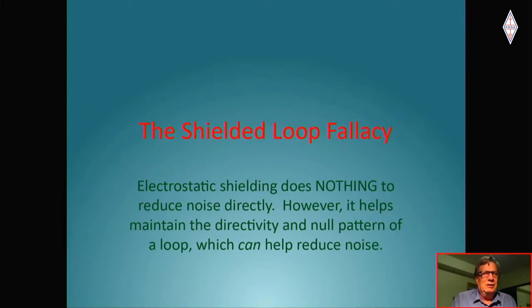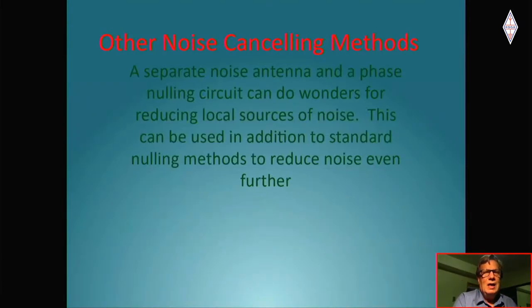But we understand that a shielded loop is not inherently lower noise. It just allows us to take advantage of the ideal pattern that we can have with the loop.